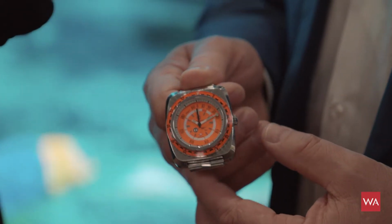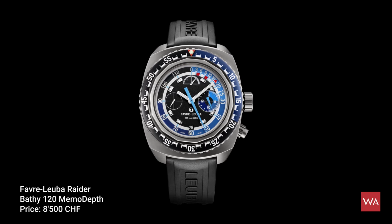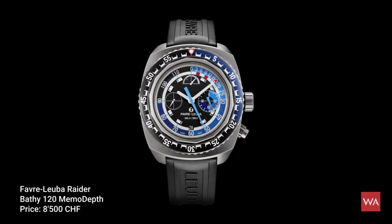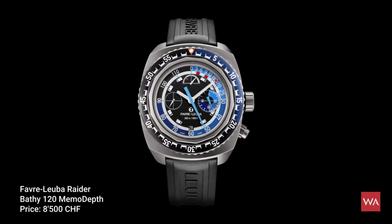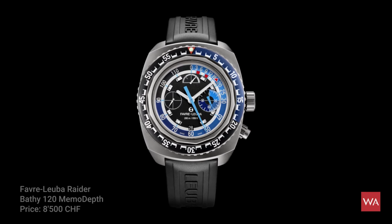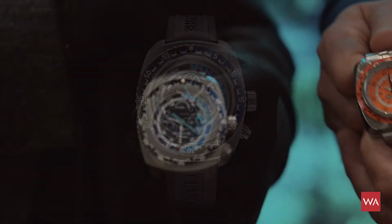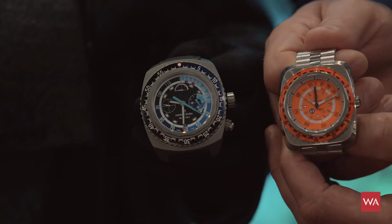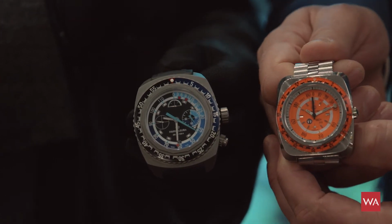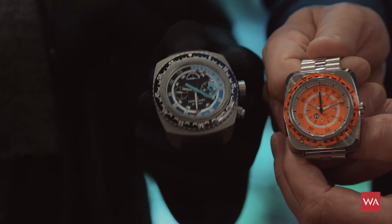So today we have brought the Raider Bathy 120 MemoDepth with a depth gauge down to 120 meters for those who really enjoy diving with an exceptional timepiece. So this is the watch I wanted to show you. This is the new one. A little bit bigger, as usual. Yeah. The watches get bigger, even when sizes go down now. But tell me about the new one, the new Bathy.